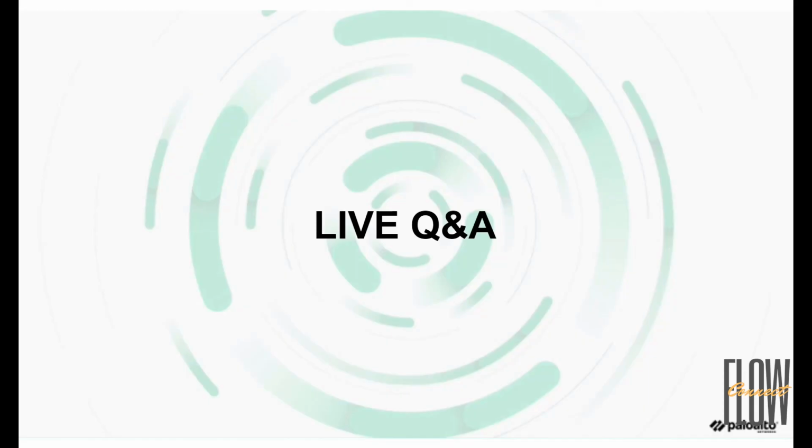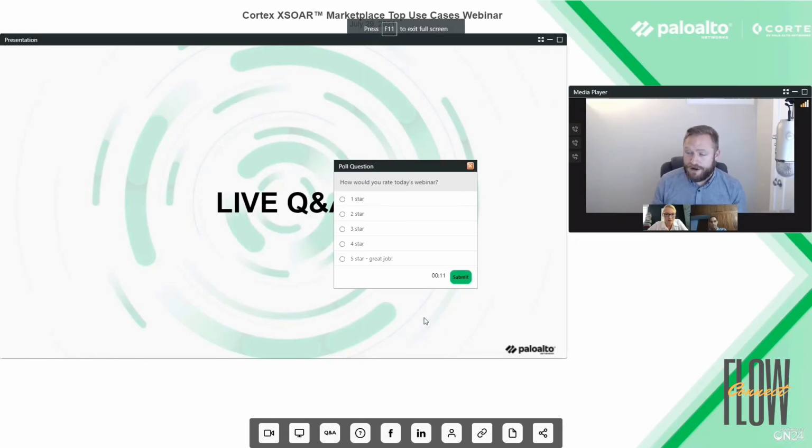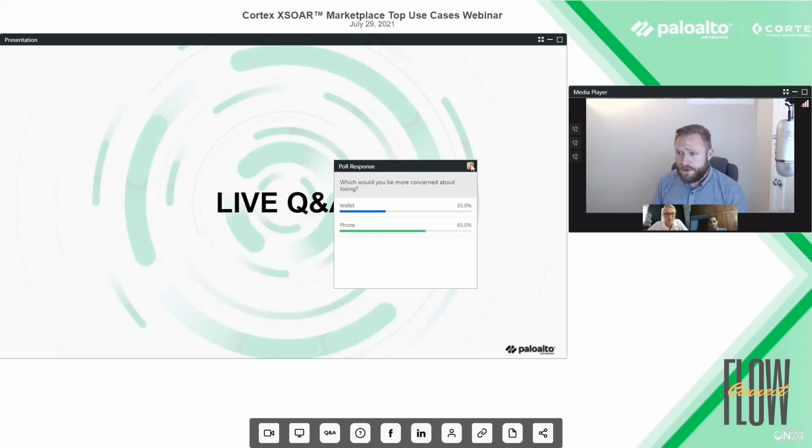As I said about phishing, phishing doesn't care what your OS is, what your device is. Was it a man-in-the-middle attack? Are you seeing that phone connect to a rogue Wi-Fi, and you're also seeing one of your traditional endpoints connect to it? By using XSOAR, you're able to understand the full risk profile of all the devices using all the data that we're providing up.